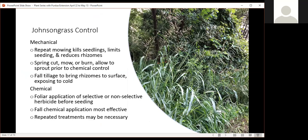You can do repeat mowing. That will get rid of those seedlings. So if you get it early on, you could do some mowing. And it'll actually reduce those rhizomes. So the more time that you give it to spread, it will create a thick mat of rhizomes. So try and get at it as soon as you can. You can do a spring cut, mow. You can also burn it. Allow to sprout prior to chemical control. So let it grow up a little bit and then maybe apply an herbicide.